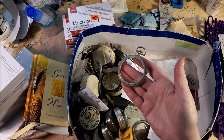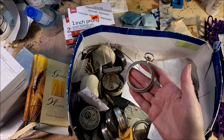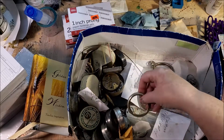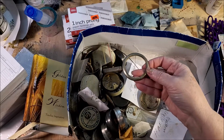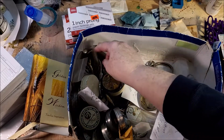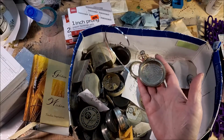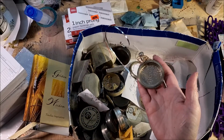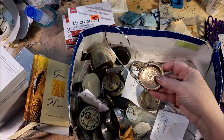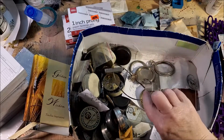I can just see that on the front of a journal. I just think it's gorgeous, and it would make a beautiful journal front. There again, that piece too, that doesn't have the stem on it, but it's really pretty. This is the back. I don't know if that will come apart any further, but just sitting on the front of a journal, there's a great big spring.